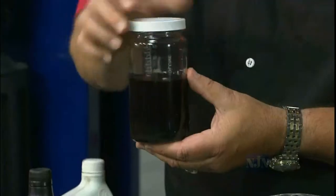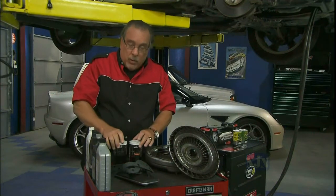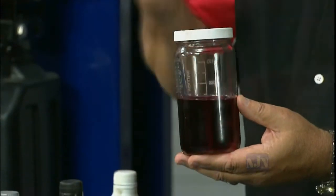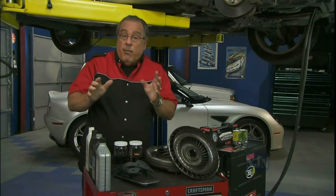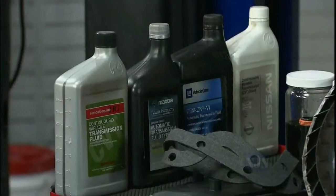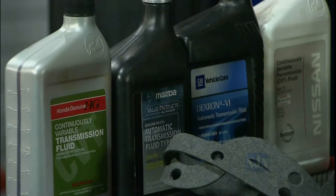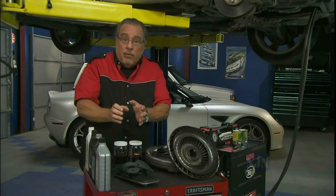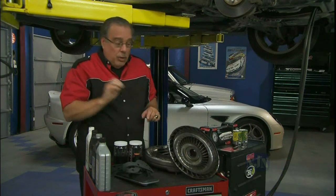We never want to have our fluid looking like this if we can avoid it. What we want our fluid to look like always is brand new. And that means we have to flush it. We should flush it every 24 to 30,000 miles. And make sure the shop that does it uses the appropriate fluid for your car. One size doesn't fit all, and there isn't a chemical that you can dump into a universal fluid that'll make it fit all cars. That's foolishness.